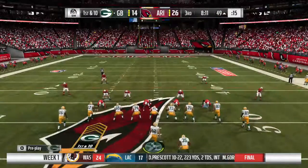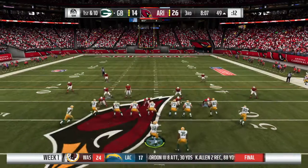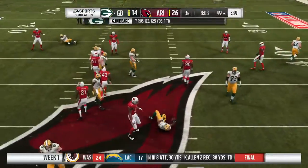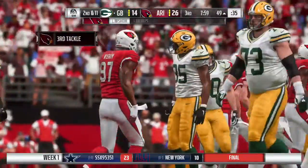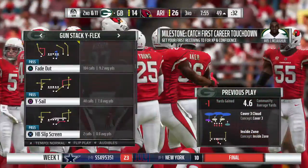So into Cardinal territory now. It's 1st and 10 at the 49-yard line. They'll run it now out of the gun. And maybe a measure of revenge there. He's had his way in this one, but this time they get him behind the line. It'll be a loss of 1, and it'll be 2nd and 11.